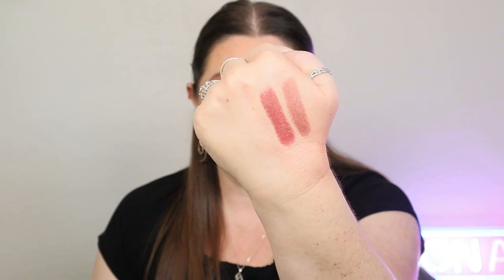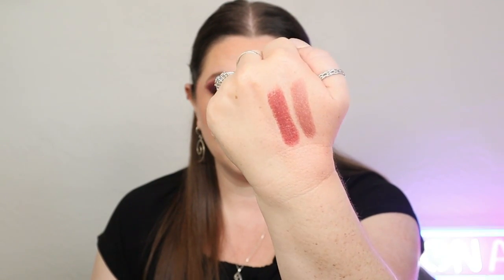Let's also talk about their matte formula. So I just mentioned that I feel like this is more of a satin finish than a fully matte finish, which is just Merit's version of making a matte formula. There's a lot of companies out there that do that. Again, I think they make great neutral tones.